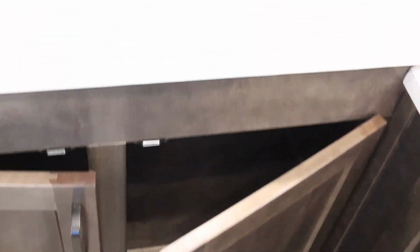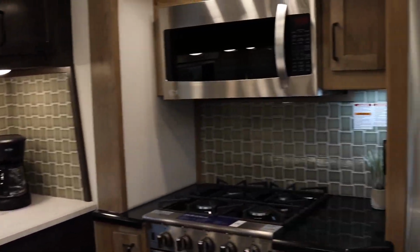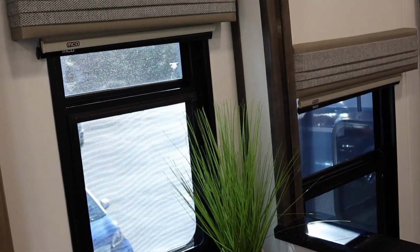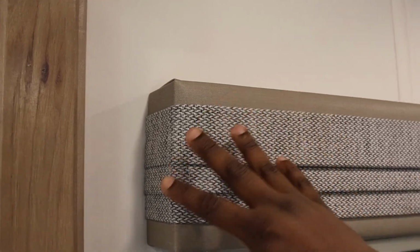Soft close. Power stations. Pretty much everywhere you would want them at too. Great backsplash. Yeah, this is done really well. I actually even like the fixtures on the windows too. Normally I hate the way these look, but this looks pretty good.